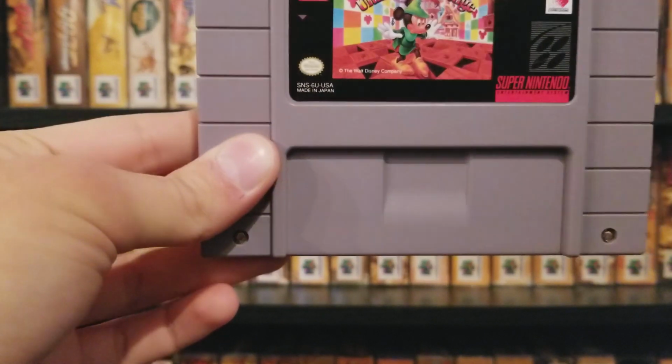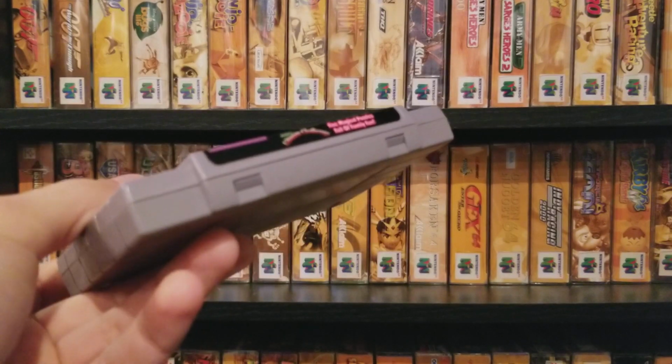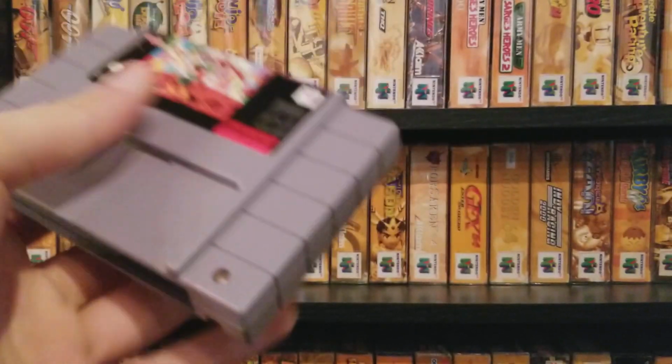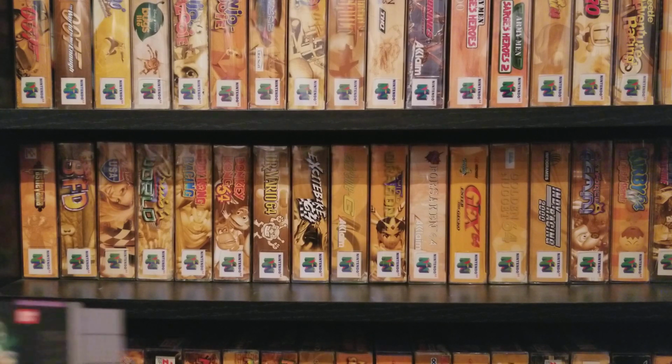Mickey's Ultimate Challenge, which I used to have as a kid too. It's the Genesis one. It's real simple. Kind of, I don't know. I never hear anyone talk about it. It's not really noteworthy or anything, but I used to play it a lot as a kid.